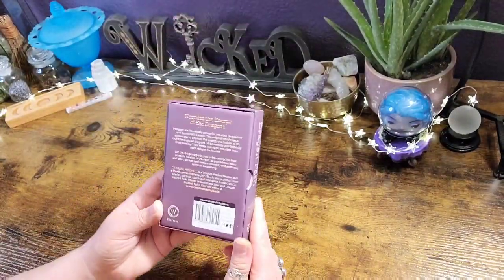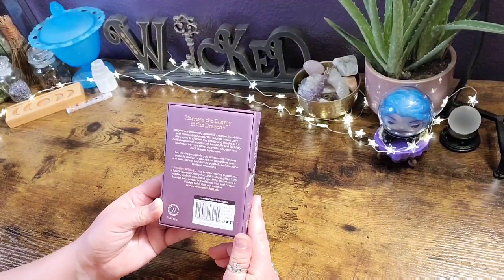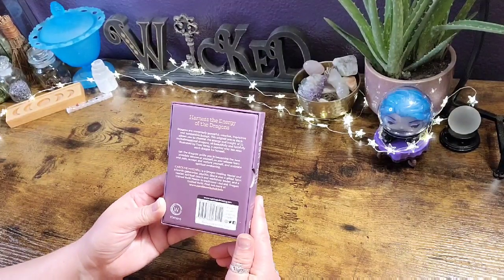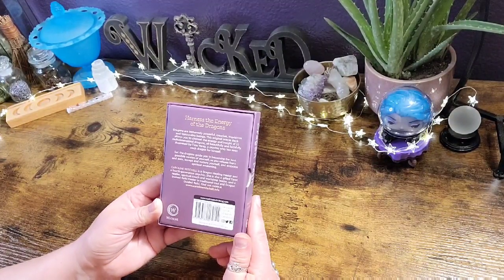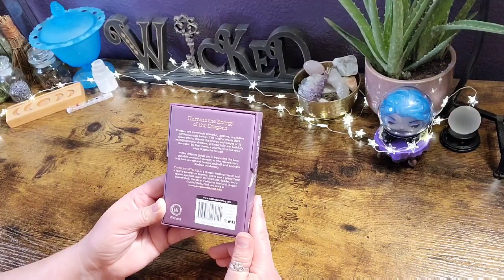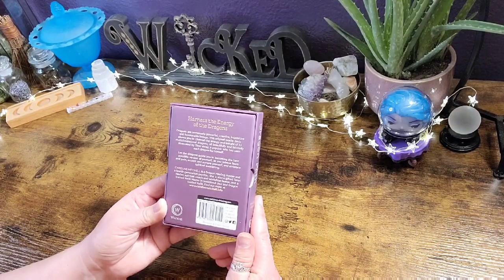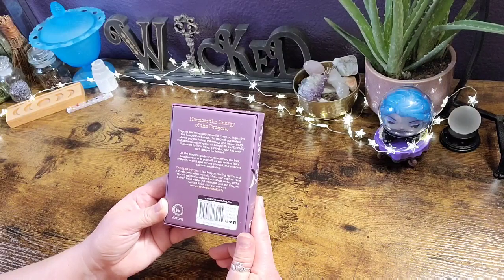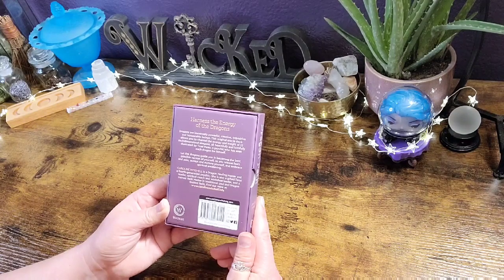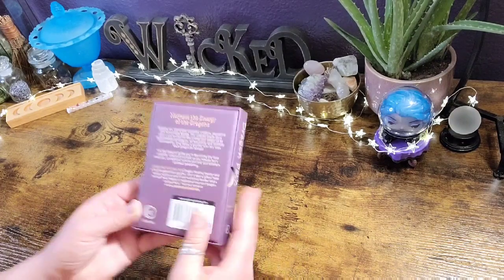It says, harness the energy of the dragons. Dragons are immensely powerful, creative, inquisitive, and honorable beings. This original Oracle deck allows you to channel the energy and insight of 33 multidimensional dragons, all beautifully and faithfully illustrated by Tiras Verey, a psychic who has seen each dragon for himself. Let the dragons guide you in becoming the best possible version of yourself as you release fears and pain, accept and nurture yourself, and embrace spiritual awakening. All right, let's get into it.